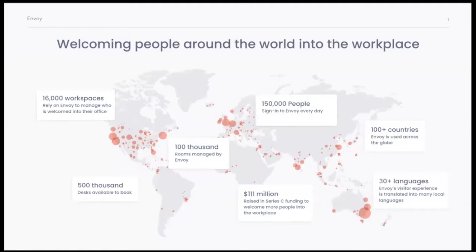So we first launched in 2013 as a visitor management platform. And visitor management is really what we're going to be focusing on today because it is still one of our core product offerings. But now, with the pandemic, we've actually expanded into over 16,000 workspaces across 100 plus countries, and we manage over 150,000 entries each day into these buildings. And we also, just to give you an overview of the company, we recently raised our Series C of funding for $111 million to continue to welcome more people into the workplace.